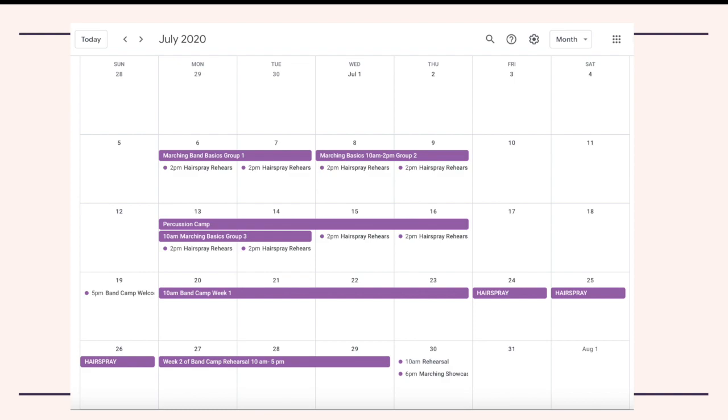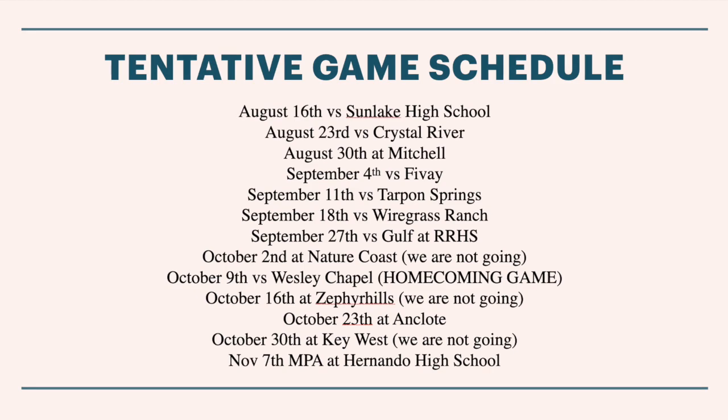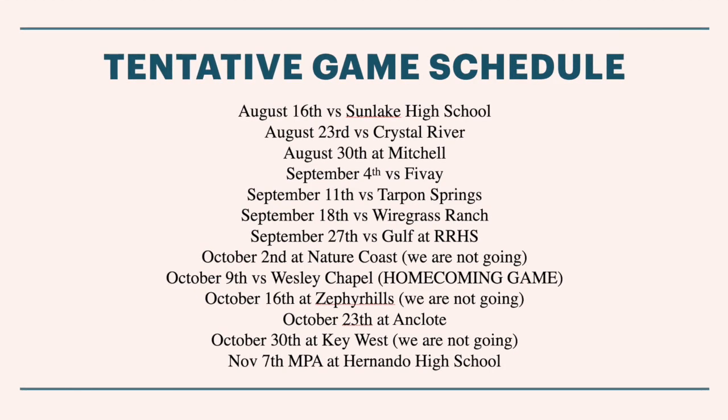Then after July, we start getting into our 2 days a week, where we do Tuesday and Thursday 3 to 6, and of course games on Fridays. So as of right now, our game schedule looks like August 16th, the first week of school, so that's why we have to start camp as soon as possible. We start our preseason against Sun Lake, then August 23rd, Crystal River comes to us. August 30th, we go to Mitchell. September 4th, 5A comes to us.